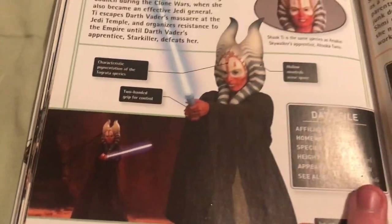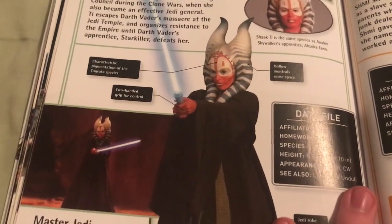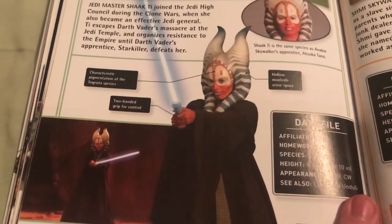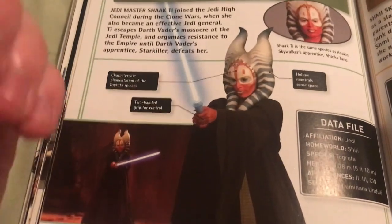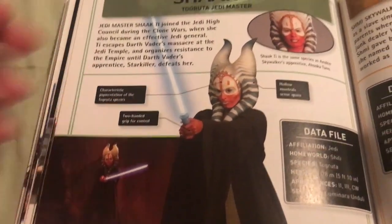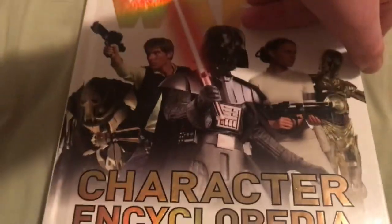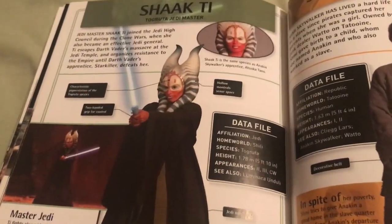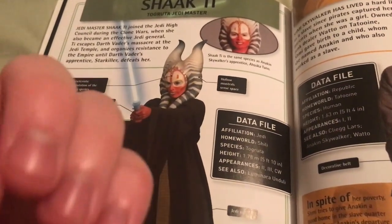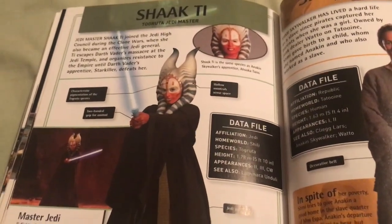The expanded universe references in this book make it worth picking up. I don't care if it's 10 or 15 bucks, it's worth it just for these gems of expanded universe references in a book that's advertised as being a character encyclopedia of the Star Wars films. This is just insanely cool. The author knew that the EU was relevant information, and he made sure to mention it. Man, oh man, is this so cool.